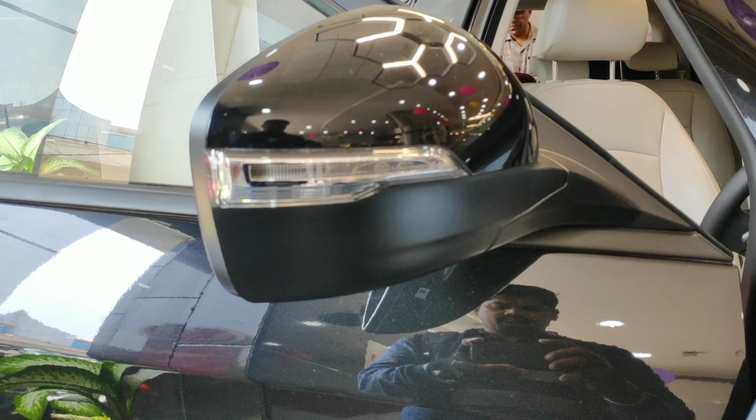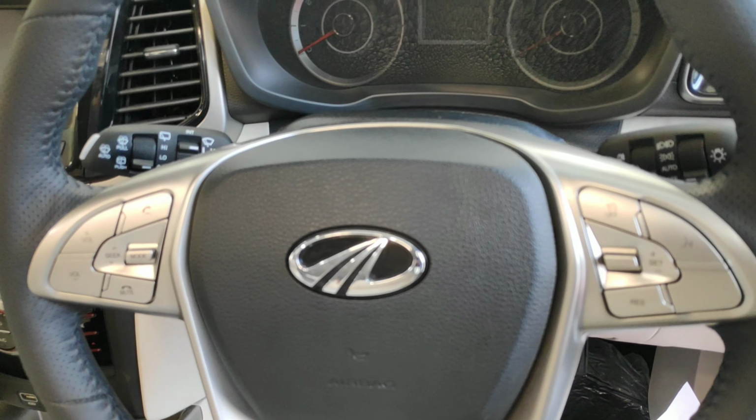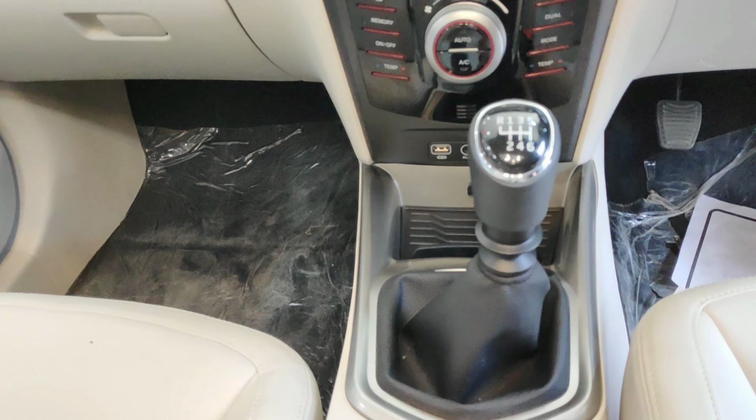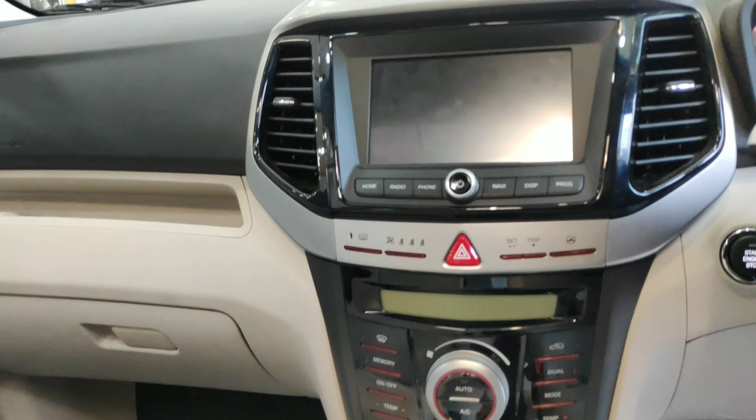On the safety side, Mahindra has pushed everything into this XUV 300. It gets 7 airbags, which is a segment first. All 4 wheels get disc brakes, which further aids the braking.